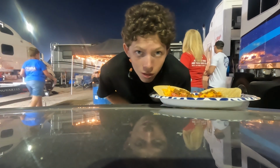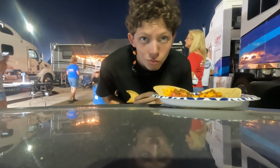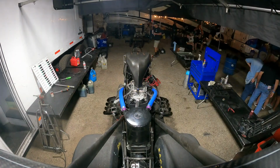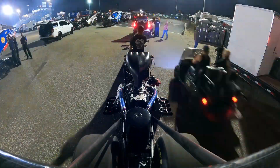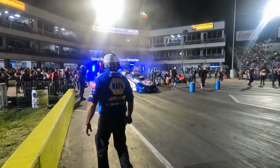Tacos on the hood of a Kia. Life is good. Time for that 3, baby!